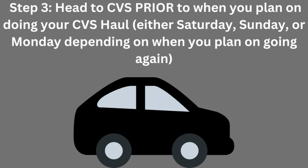I say Saturday, Sunday, or Monday because those are the only days that I have tested it, and it has worked. I have heard people say that they've done it on Tuesday, and it still worked. But I don't know that for certain, so you'll have to play around with it and see exactly what works for you. But these are the days that I know have at least worked for me once. Whether they keep on working for me is a different story. But at this point, I know that they have worked at least once.